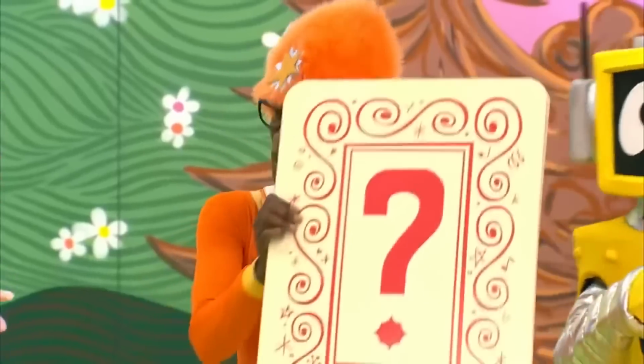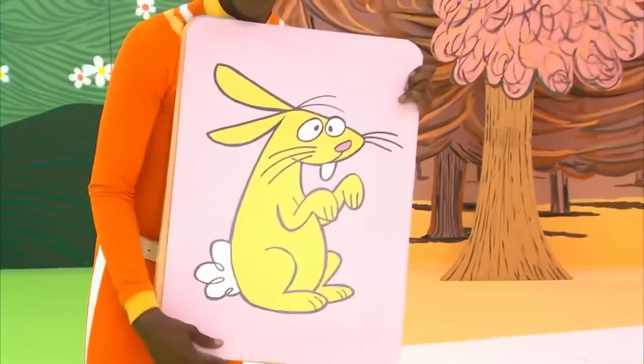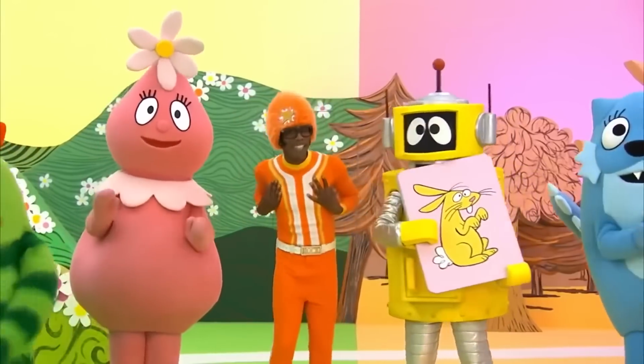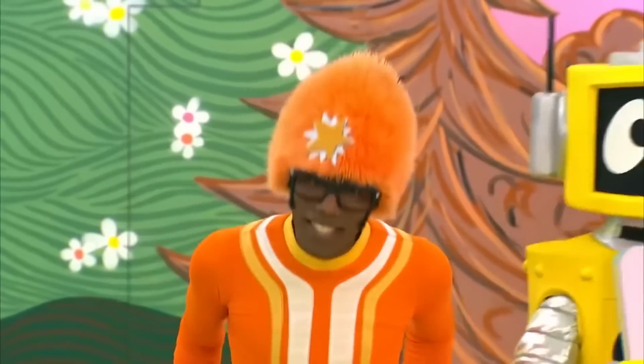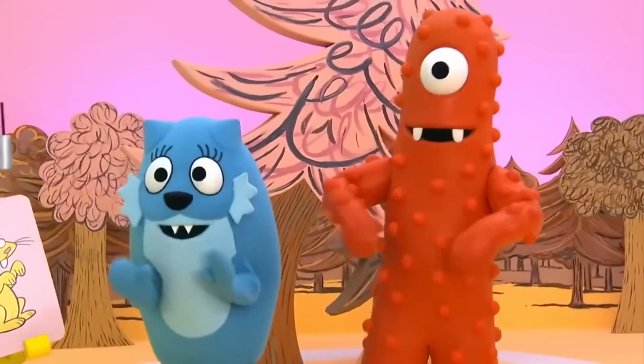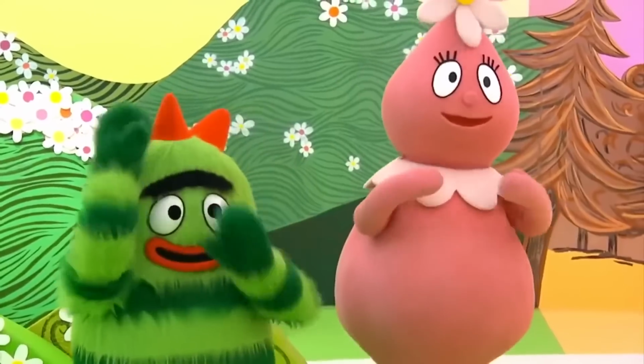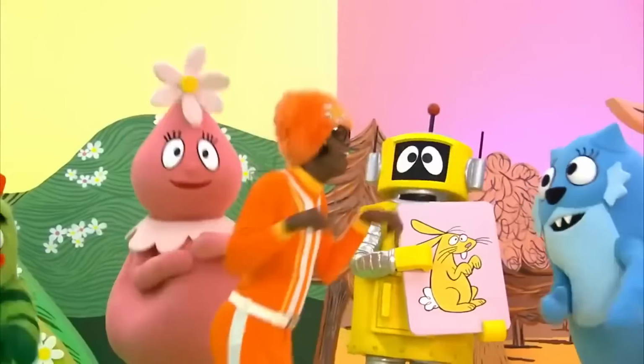Okay, then. I've got one card left, and it's a rabbit card. I can do a rabbit dance. I can do the dance like this. Go, go, DJ Lance. Go, go, do the rabbit.